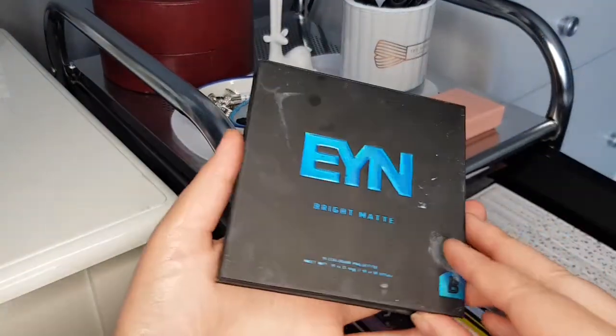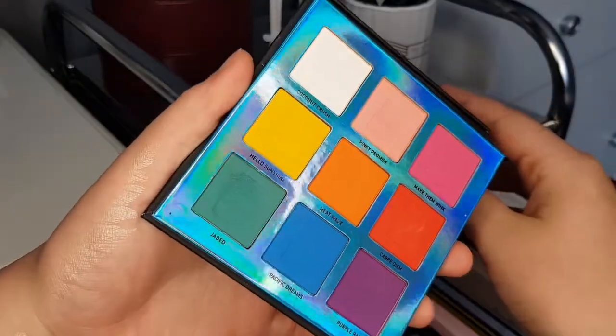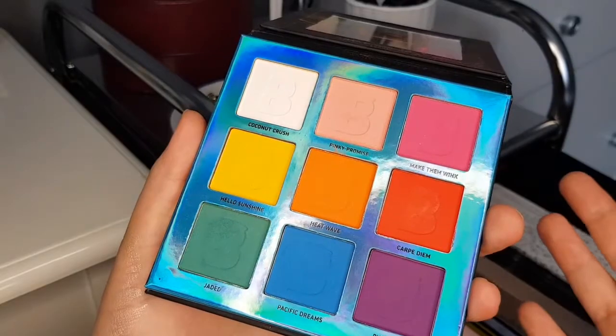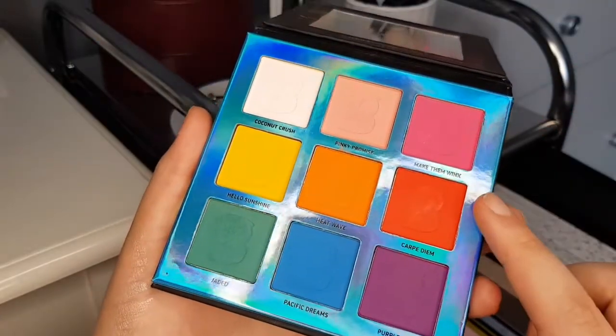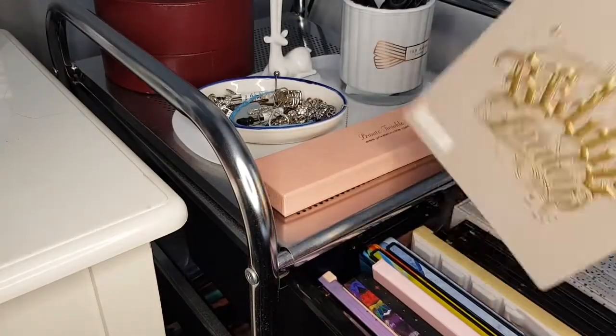Then we have the EYN Bright Matte palette from Beauty Bay. Lovely formula, really good quality, and I'm pretty sure this is under £10. So if you're looking for a rainbow palette, then this is for sure one that you should definitely look at too, especially if you're not looking for anything expensive.